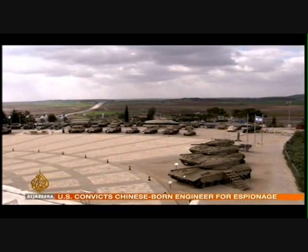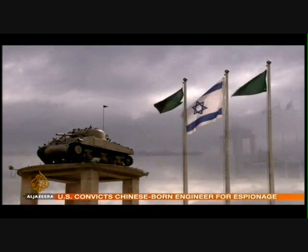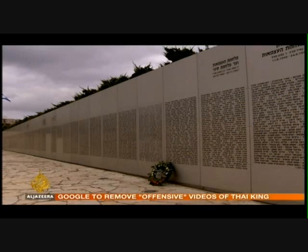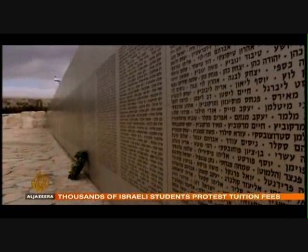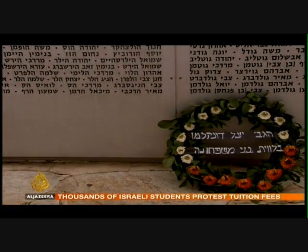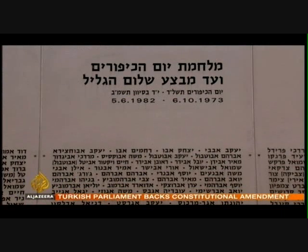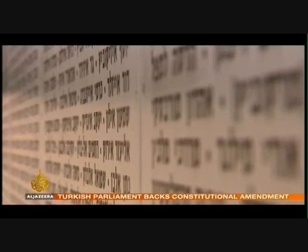A telling symbol of the high price paid by the Israeli Tank Corps in the 1973 war can be seen here at the Armored Forces Museum at Latrun, just outside of Jerusalem. This wall lists the names of all Israeli tank crew members killed in all of Israel's wars, starting from 1948. The largest section of this wall is devoted to those killed in the 1973 war. Israel was determined never again to lose so many casualties.